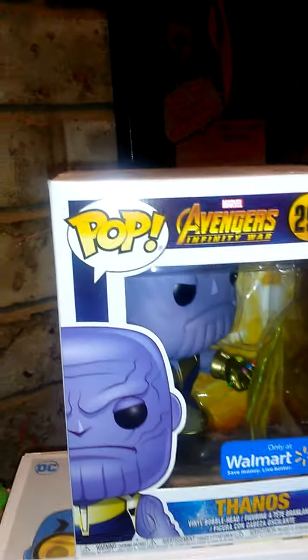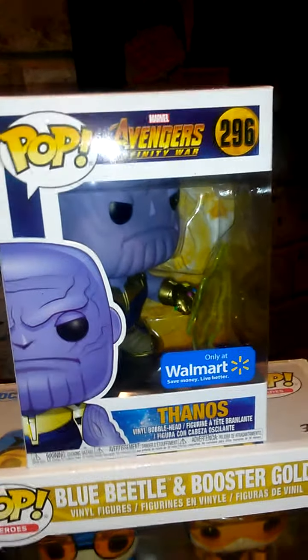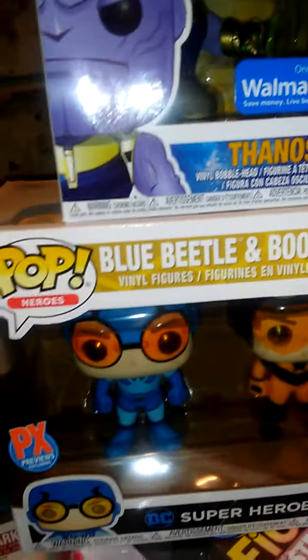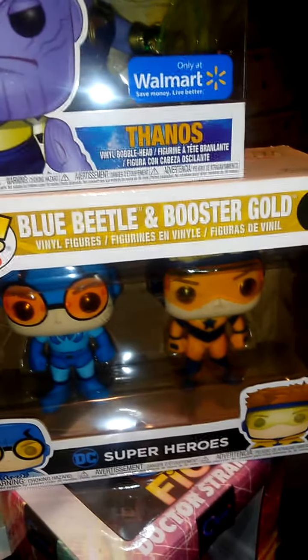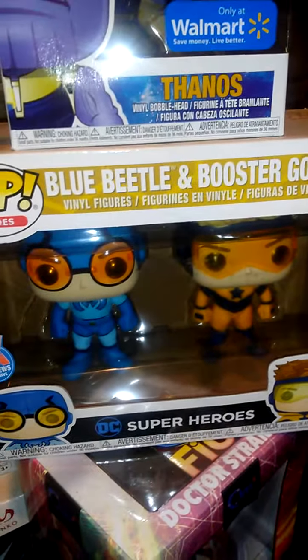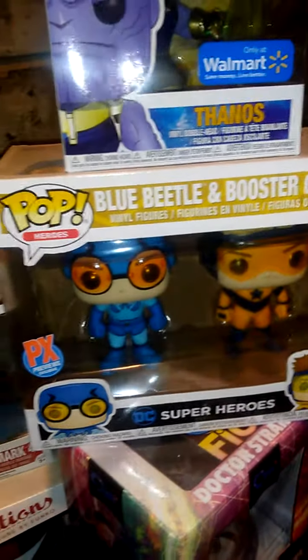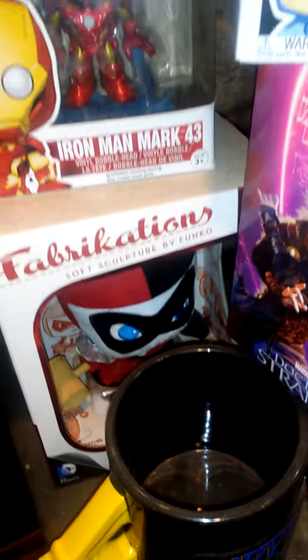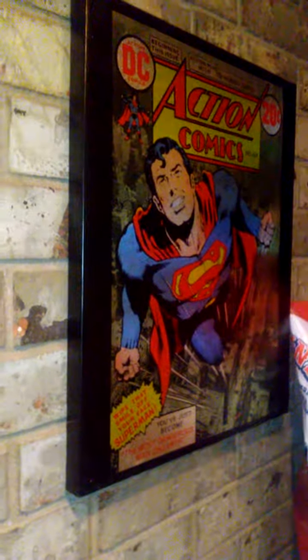And a few of my Funko Pops. Got Thanos there, Walmart exclusive. And had to pick this up. I picked this up at Dallas Fan Expo. Blue Beetle and Booster Gold. I am a Booster Gold fan. I don't care if people don't like him or whatever, but Booster Gold is hilarious to me, so I have his Funko Pop. I got my Iron Man over here, and Harley Quinn, and my Captain Marvel cup that my wife bought me, and little Superman in the back over there on the wall.